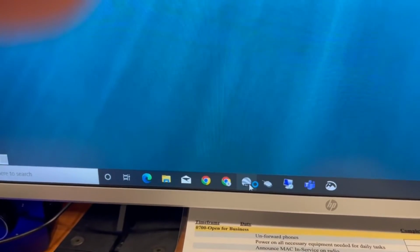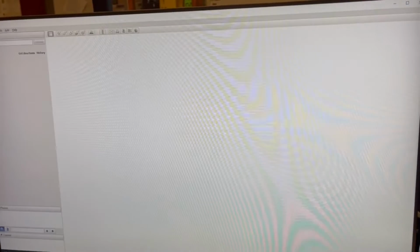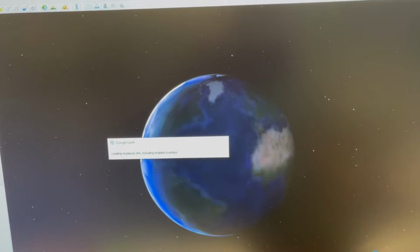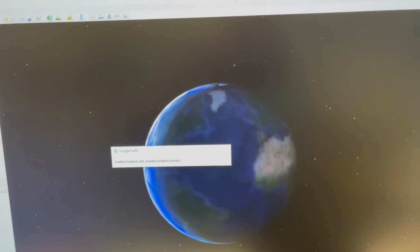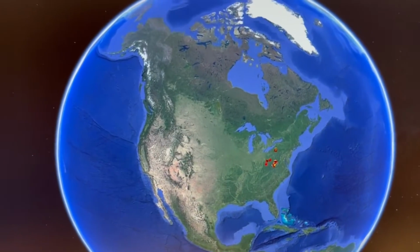The next thing I like to do is go ahead and open up Google Earth, and they have created layers of the forest. Now this is a dual screen setup, so it's going to pop up over on my other screen. We're going to let that load up, and as it's doing that, you'll see the opportunity to zoom into the location. You can see the little layers right there, but it's kind of small to see.